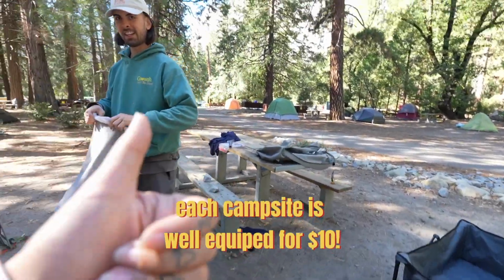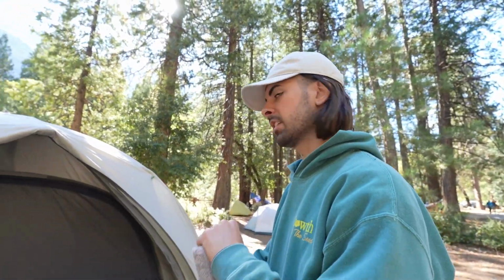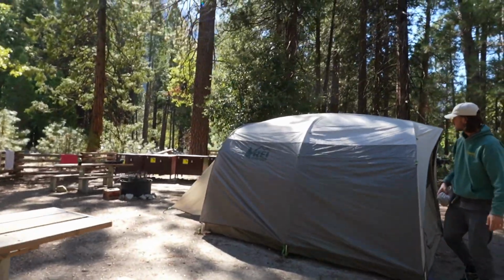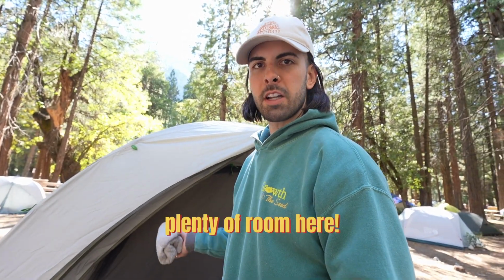So it comes really well equipped for $10. Isn't that really cool, Matt? Yeah, this is a really good spot for $10 a night. With the food storage, nice flat groomed spot. And it's quite big. I mean, it says 6 tents per each lot. It's quite a big lot to fit 6 tents. So if you ever come near with a bigger tent, like we were kind of worried about if we would fit, it'll definitely fit. Plenty of room here.